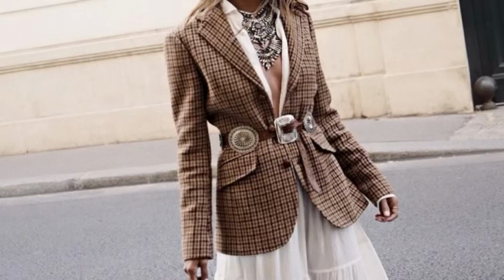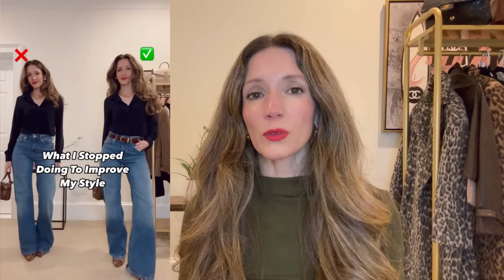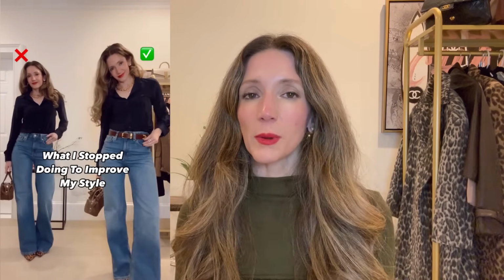Belts are big, big, big. Even if you don't necessarily love waisting your outfit. We've seen a lot this year of those oversized blazers that I was talking about at the beginning. Belting those, cinching at the waist, having a very Dior-inspired silhouette. Above and beyond that, belting can really help you look taller, can really help an hourglass or pear shape, or anytime that you want to create more of a waist. It really benefits a lot of our body shapes. Not everybody, but many of us.